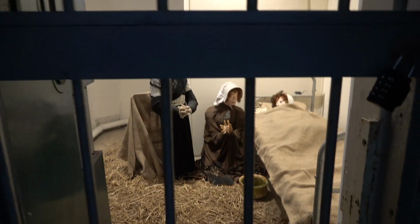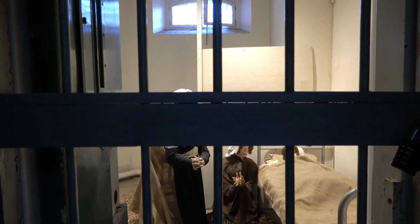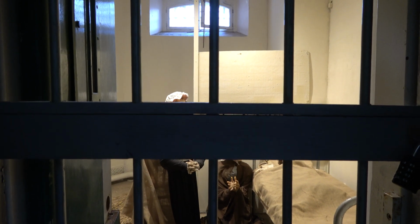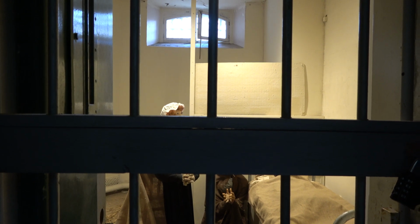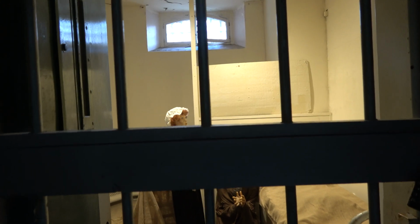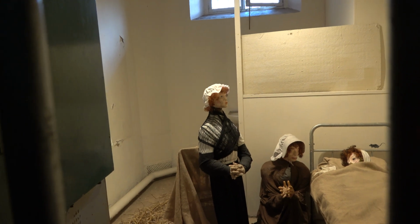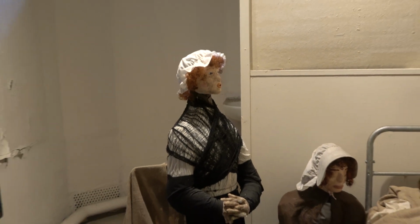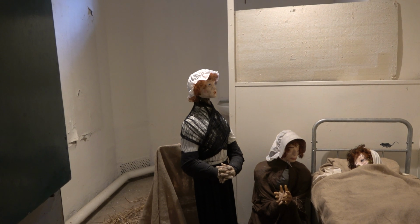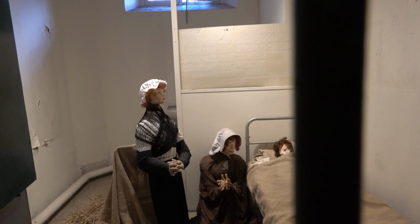Alright, I shouldn't laugh at this, but this scene is, I'm deliberately not showing you it, because it is funny. This scene depicts a mother and two daughters. One of them is very ill in bed with jail fever at the time. But I just got to look at the proportions of this figure. As soon as I saw that. Incredible.